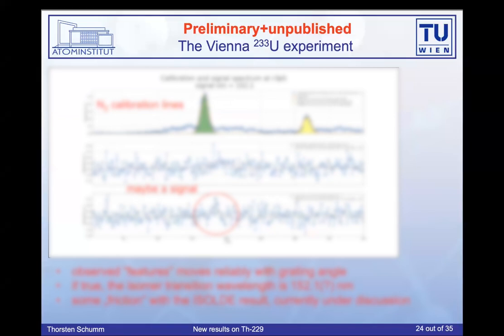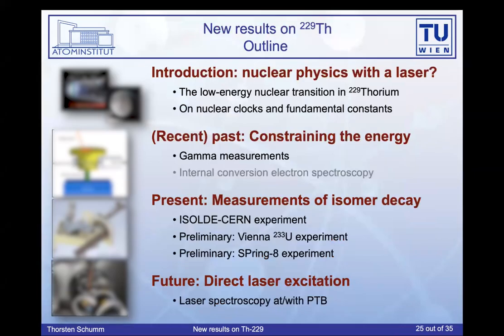So we're still sorting out some technical difficulties, but at least there is clear observation of the radiative decay of the first excited nuclear state of thorium-229.